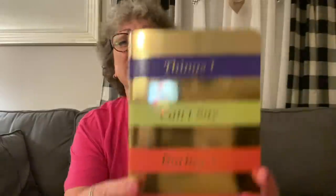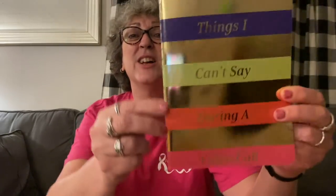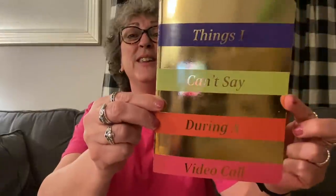This notebook I had to get because I just thought it was so funny. So, so funny. It's a softback. It's lined paper, but look at this. Things I can't say during a video call. If you can see that, because it's the reflection on it. It's gold. Things I can't say during a video call. I just thought that was awesome.